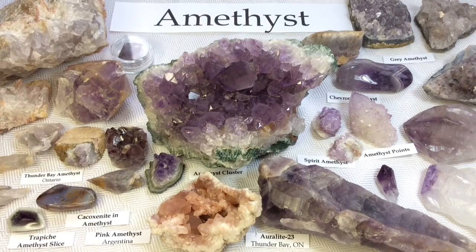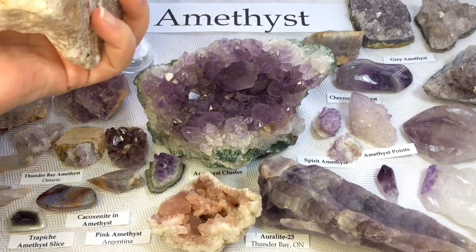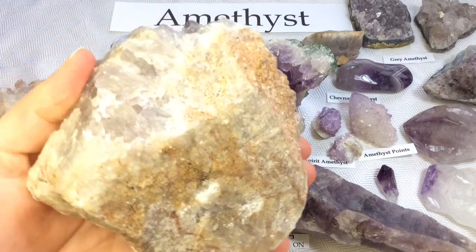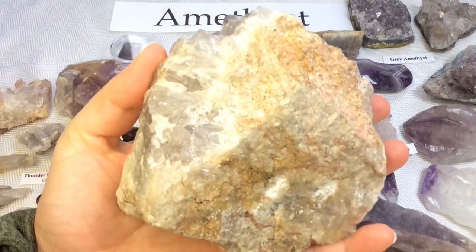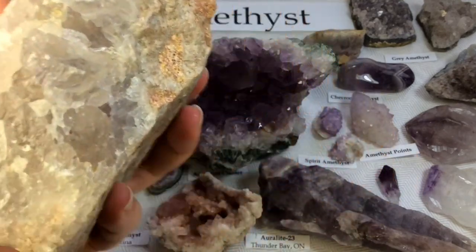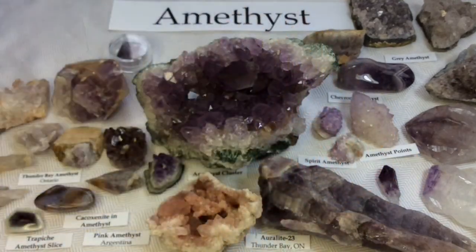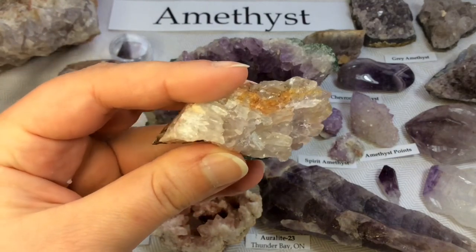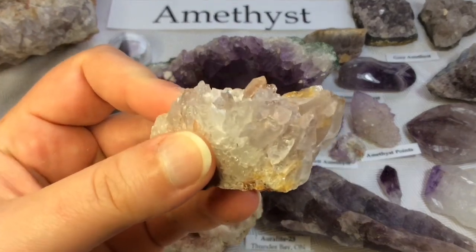Alright, so since we're talking about Thunder Bay, I'll show you some of my rougher little pieces that I was able to collect in a rock farm, Princess Sodalite rock farm. I have not yet been to Thunder Bay, but oh my gosh, I can't wait to go someday. I imagine it's heaven.